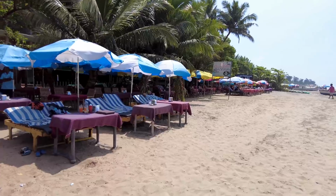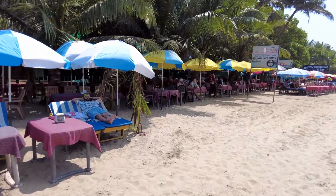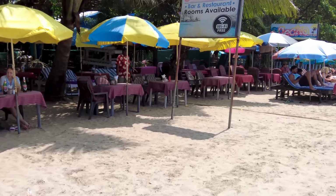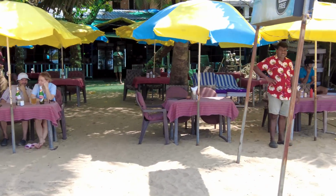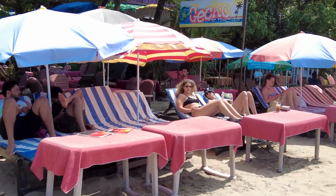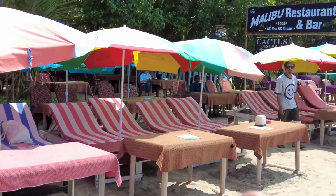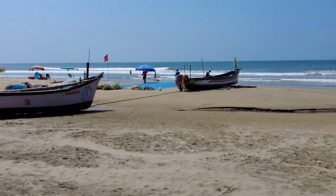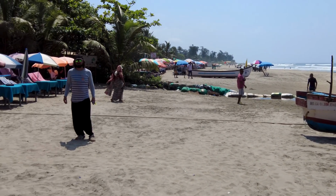Okay guys, let me take you up close first of all and show you the scenes from the beach shacks here. These are not beach shacks really, but beachfront restaurants. We have international tourists from different countries here now, but mostly from Russia and Israel, as I mentioned. So we're going to go down the beach and I'm going to show you what's happening. There is also surfing happening over here.